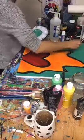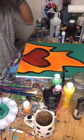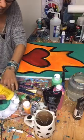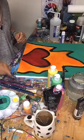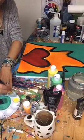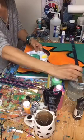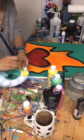All right, so got that layer on, and then I've got this nice orangey yellow on the background, but then I wanted to play around with this rubbing alcohol technique. So I'm going to do this yellow. And I'm going to water it down just a touch. So maybe I'll put some water in my palette. And then I'm going to add a little bit of paint to that. Mix it up a bit.